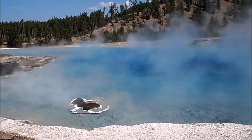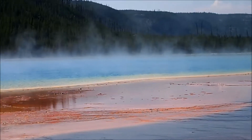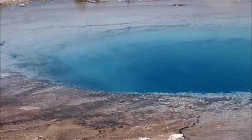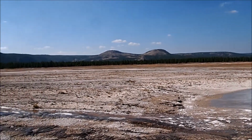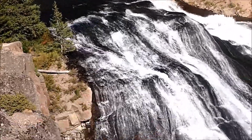This is from the top of the Excelsior geyser crater. Here we have the Grand Prismatic Springs. This is Gibbon Falls.